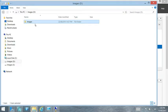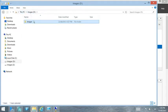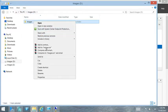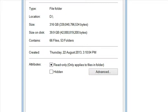You can see this is where all my images are. And these are all my VHDX files that I currently have running. And let's go and have a look at the size on disk versus the space that it's taking up. Look at that. That is amazing. Size is 316 gig. Size on disk is 39 gig. That is cool. I love that.